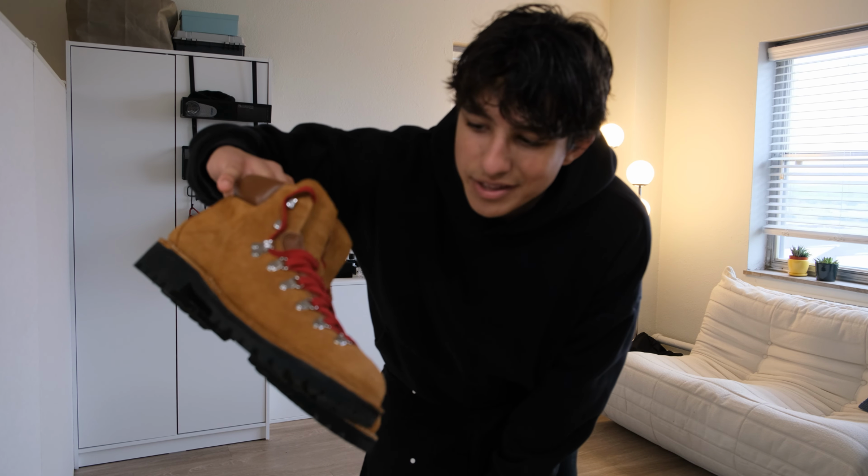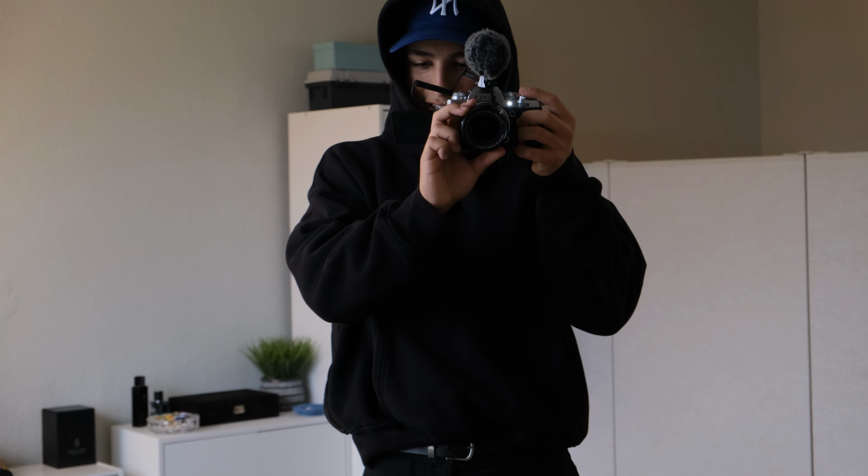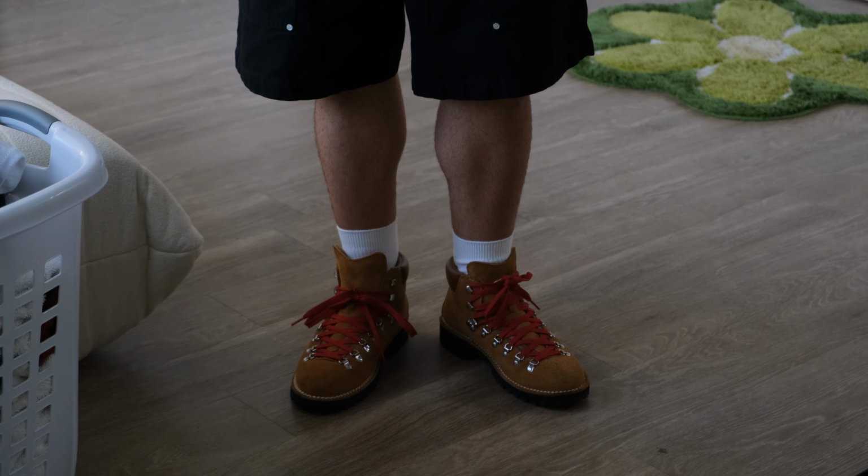Lastly, I'm gonna go with these J.Crew Cascade boots and this MoMA New York hat. And I've never been to New York. This is what I'm wearing today. We got the New York hat, the Hours Collection hoodie, the Twofold shorts, the J.Crew Cascade boots.